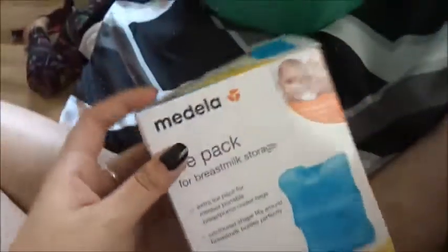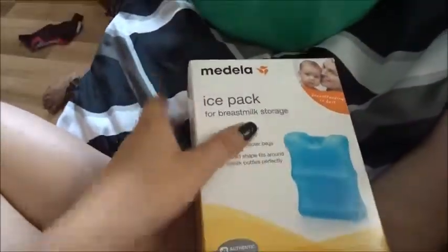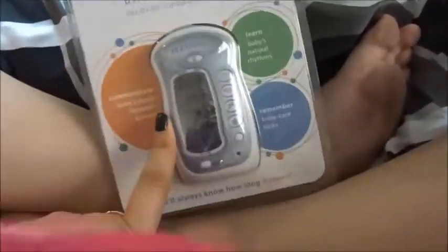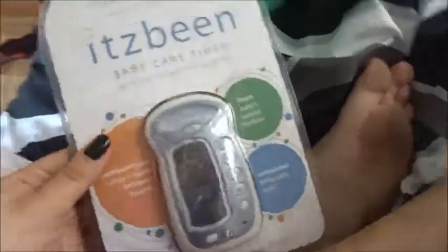Okay. And the next basket I have, I got this Medela ice pack, because I am sure with my busy lifestyle, I'm going to have to pump on the go and I want to make sure I have this. I'm not sure how much I'm actually going to use this. I got this for $5 off an auction site. It retails for like $29.99 or something like that.